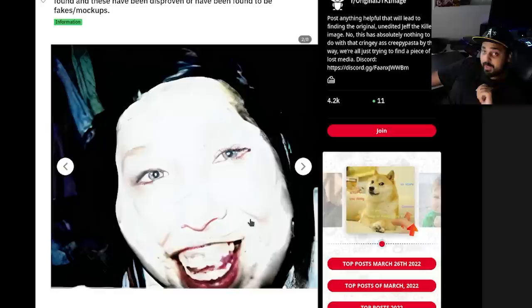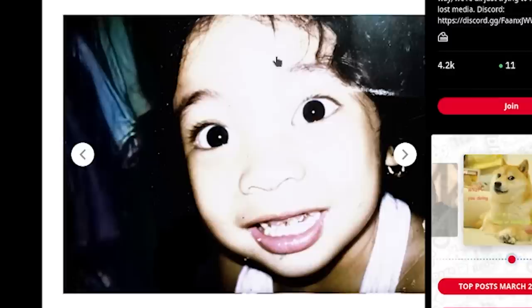Then, of course, you've got this image of a child, it seems. Now, this one might be the most convincing to somebody looking at it because you definitely could modify a lot of it, especially the mouth, maybe the eyes, so on and so forth. You've obviously got the clothing in the background. This would have been tangible had it not been for the community itself telling us that it wasn't.